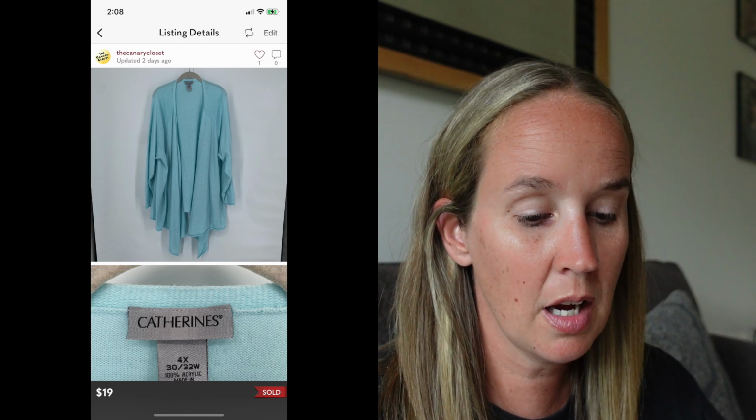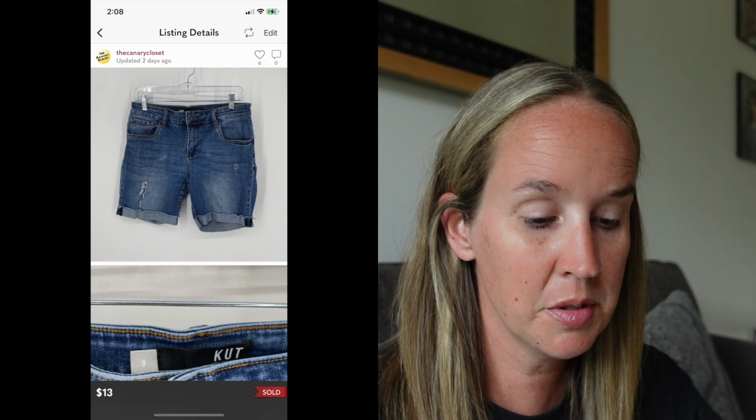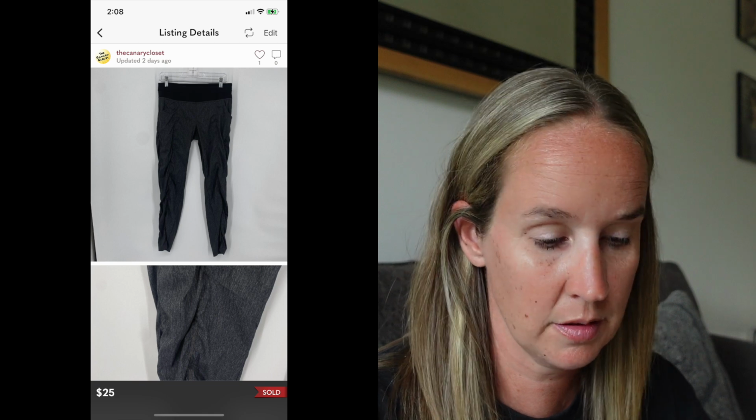Next were a pair of cut from the cloth shorts. These were in a size 8. The Catherine boyfriend shorts, and they sold for $13. Another pair of the Lucy pants that were the Get Going style. These were gray instead of black, and they sold for the same price, $25.